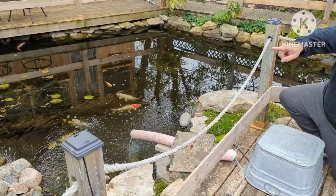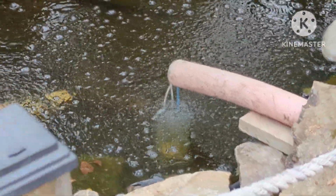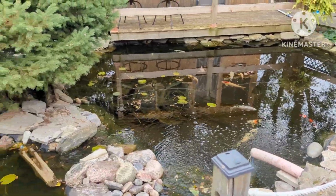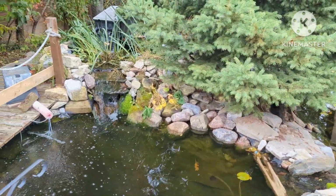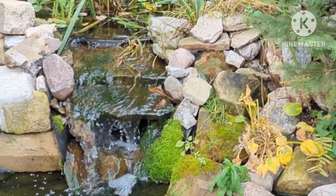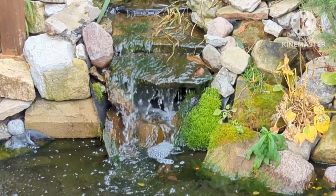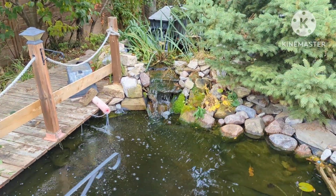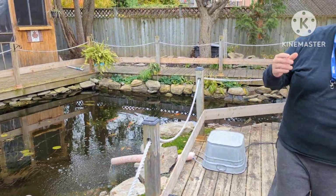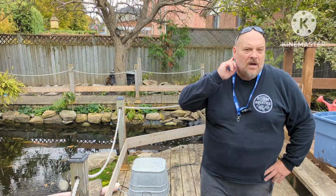As far as the pumps go and the waterfalls, I'm going to keep that going as late as I can this year. If you want to take a look at the falls over here, I'm going to try to get that going right until it gets minus stupid and it starts freezing up top. I want to keep use of the filtration going. I think that'll help.